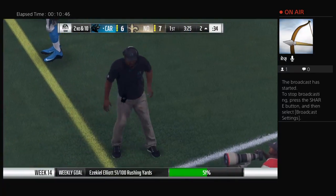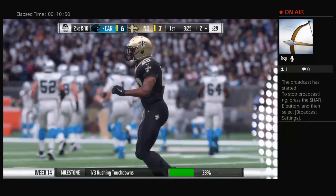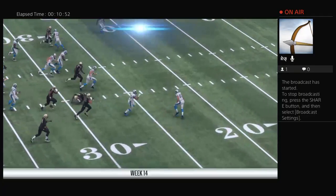Touchdown now on the year. And the Panthers are now an extra point away from tying up this game.